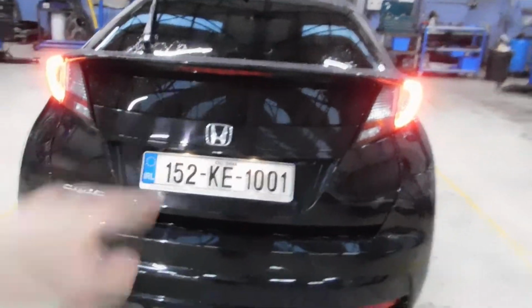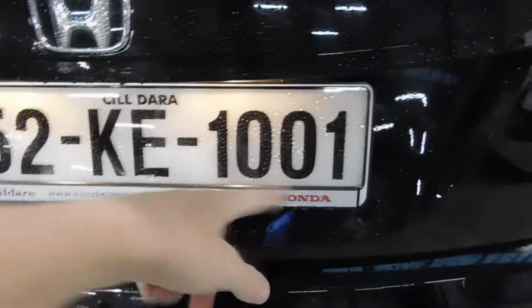Rear windows tinted, rear bottom section is tinted as well. I like the reg, 152K 1001. Nice symmetrical number. That boot lid is in excellent condition, so really, really well looked after.